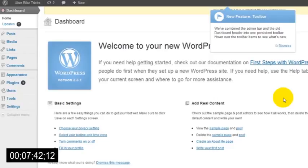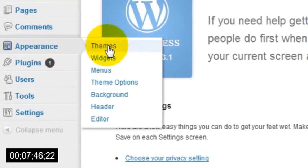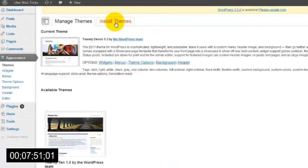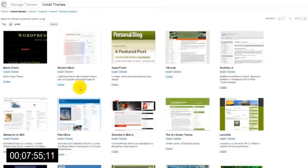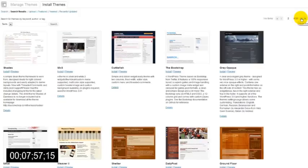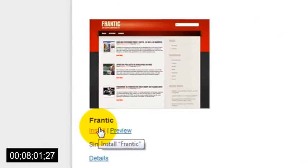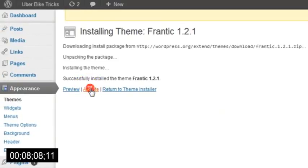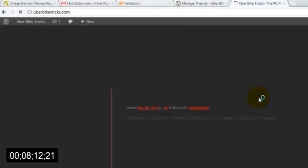For example, to change the look of your website, just head over to the Appearance section and click the Themes button. Then click the Install Themes option up the top, and from here you'll be able to search through thousands of different themes that you can instantly apply to your website. Once I've found a theme that I like, I would just click the Install button and then the Install Now button, and finally I'd click Activate. Now my new theme will be applied, and if I go to my website, I can see it.